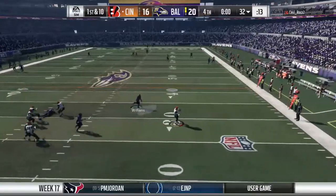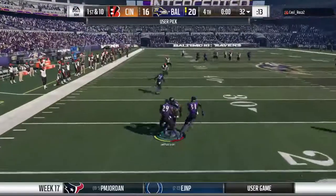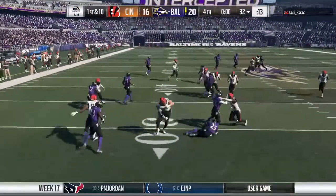Escaping the pressure right. He's going to let it fly. And, oh, a crusher. And now a fumble. The ball's out, and the Ravens have got it.